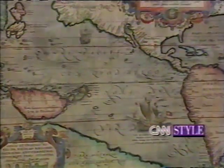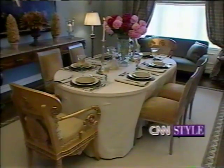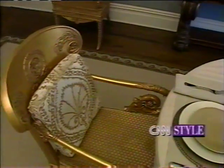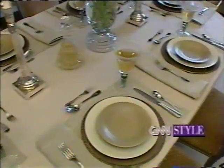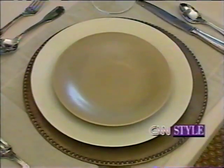What's the color scheme for the dining room? "Rather than to be a warm space, I wanted it to be a little cooler and interesting, almost an odd color, to give it a little bit of an edge to it. I think dining rooms should have some surprise."